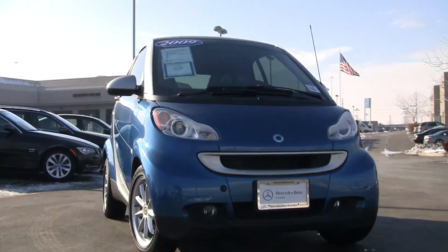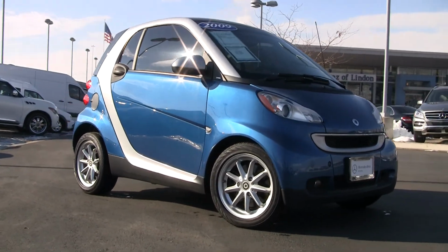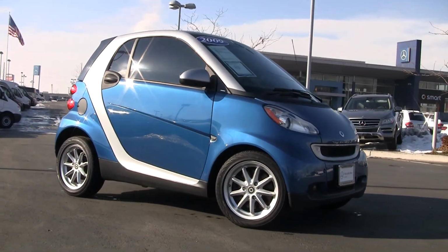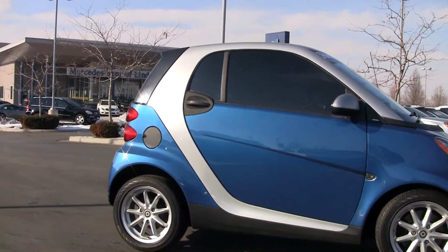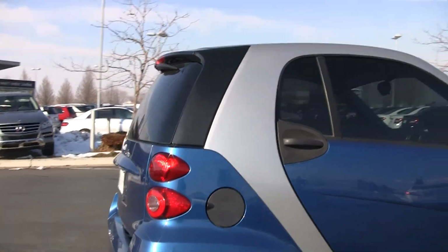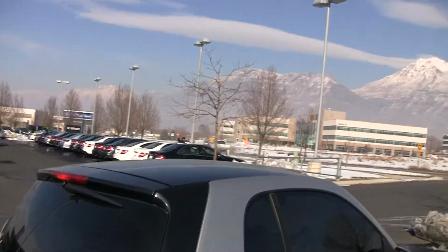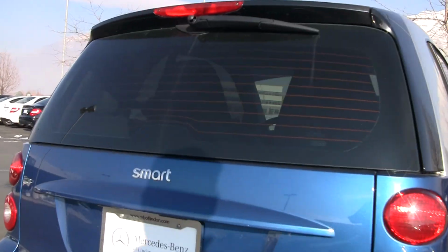If you've never driven a Smart Car, I would recommend coming down and driving one. It's got a manual transmission that will shift automatically for you. So there's a couple of different ways that you can shift it or just let it do its thing. We've got an all-glass top. This is a Passion model. The engine's in the rear of the vehicle.